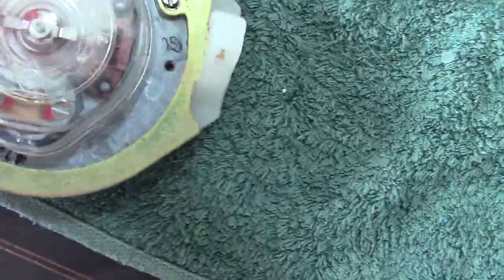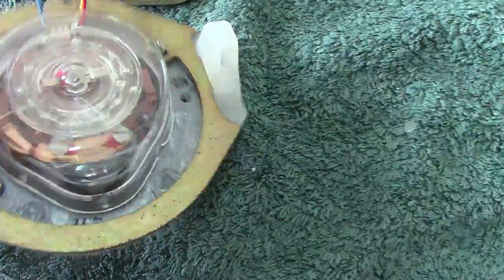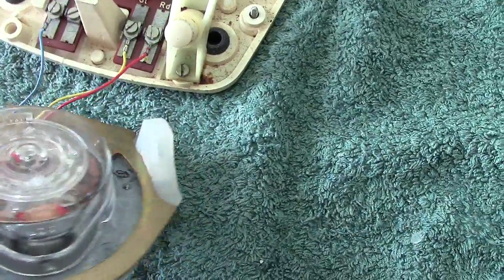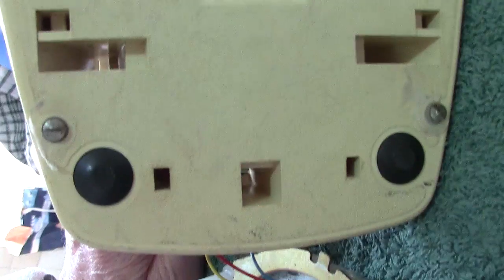I won't take the actual cover off. I think it's a bit of a fiddly job. But there's the dial. Let's turn it over. The front of it. Normal type of dial used on these phones. Now if I can turn this over to the other side so you can see the bottom of it. It's on the side.